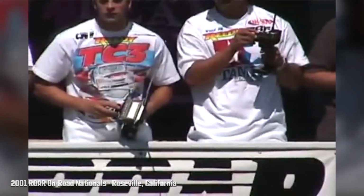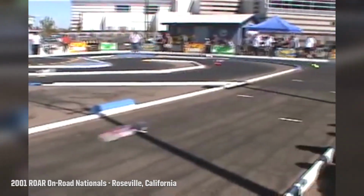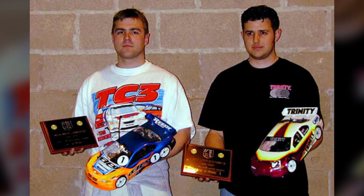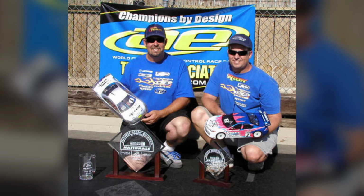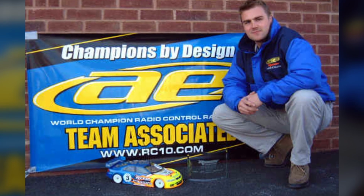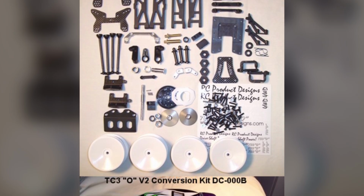In the late 90s, as touring car was gaining popularity, Team Associated recognized the potential and had a revolutionary idea to change the class. In 1999, the shaft-driven TC3 was debuted and immediately took center stage in the touring car world, specifically catching the eye of European off-road racer Gerd Strange and US-based company RC Products Design.